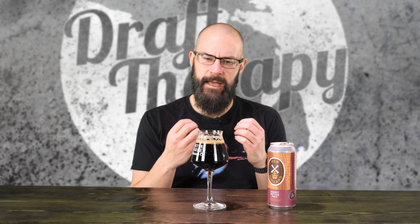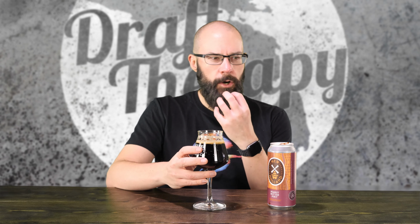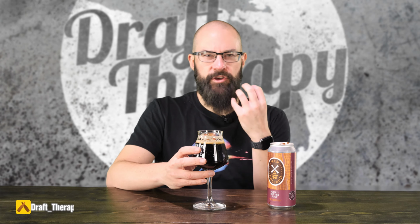Again, it's not in the forefront for me though. It's more on the back end. It's more kind of hidden underneath that sweet malty flavor, the roasted malty flavors. And then there's like a peanut buttery crust kind of living in there.